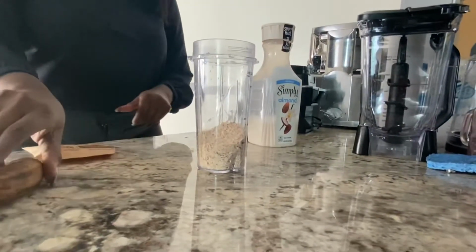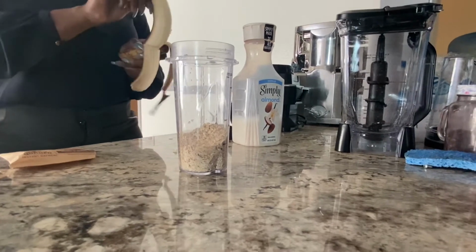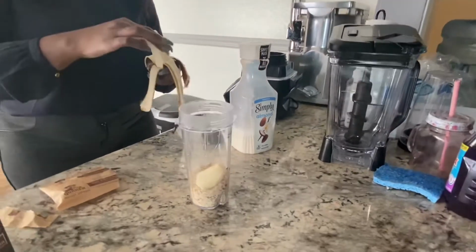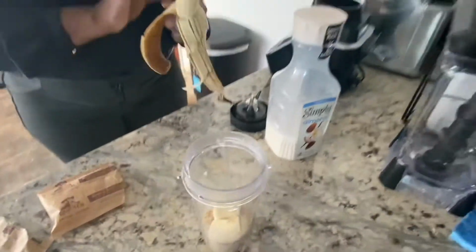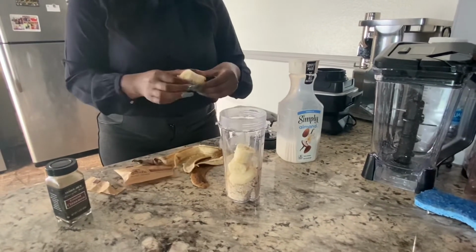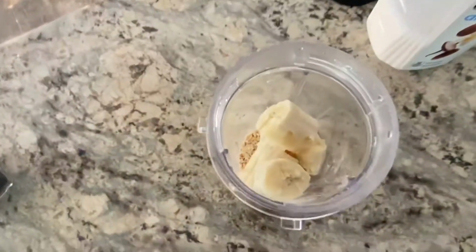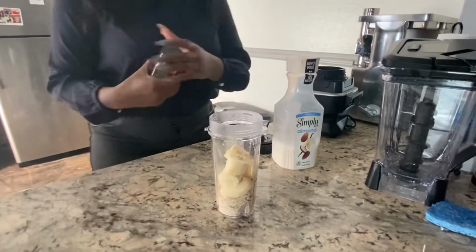And then I go in with a whole banana. As y'all see, this banana is very ripe, so it's going to be very sweet. I do usually try to use frozen banana, but I didn't have it frozen this time, so I'm just using a fresh banana. After the banana, I'm going to go in with a good amount of cinnamon because it just gives it a whole new flavor and it's super good.